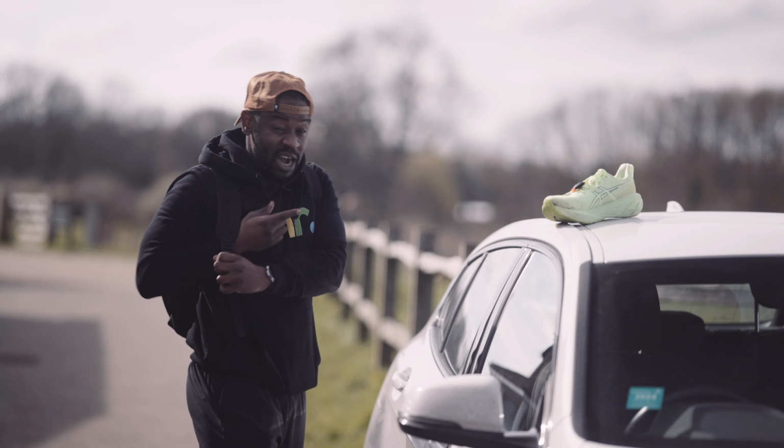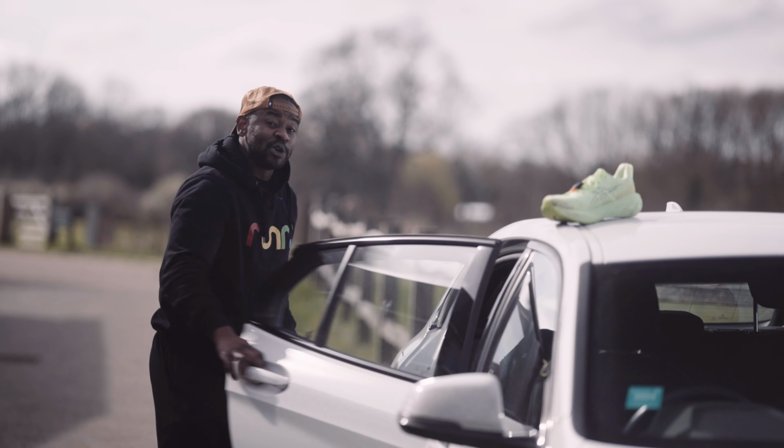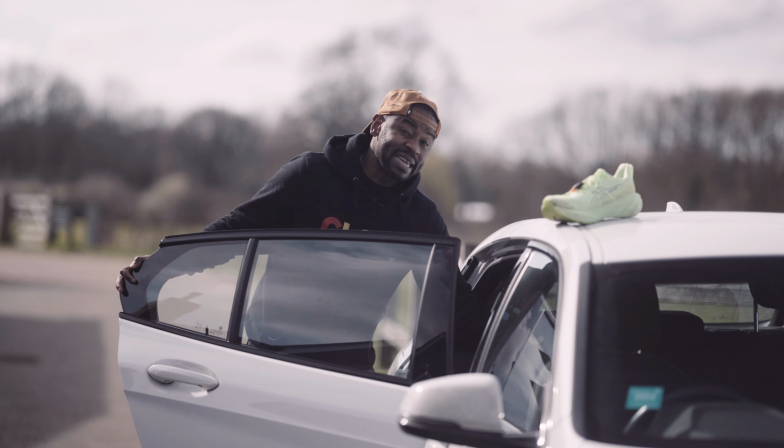Should you buy this shoe? Who is it for? Listen, the summary here is, for the price, for a current version, as at launch, £135 or $140, you will be hard pressed finding a better daily trainer.